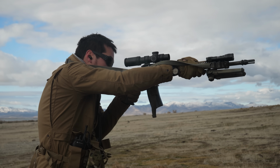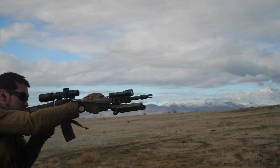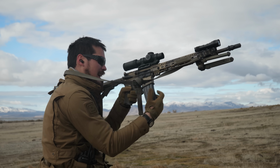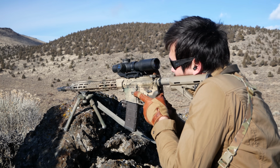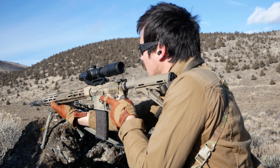Okay, so how about as a long-range oriented scope? Nope. I mean, what did we think here, right? It's still an LPVO, and it's still a 1-10x LPVO. A lot of our design budget has been gobbled up, and even a very cheap, let's say an Athlon Helios, is going to outperform this thing at 10x while costing $400 instead of $1,800. If you want long-range performance, this ain't it.